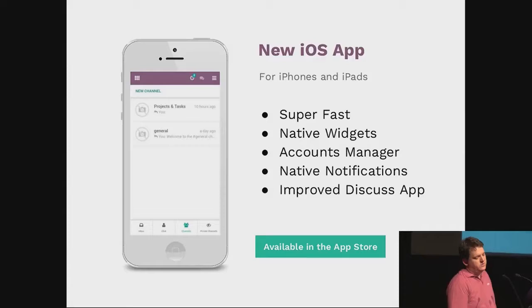And one of the big news is now we just launched a new iOS app. So it's available today on the Apple App Store. It works on version 10 and version 11. It's super fast. It has native widget, account manager. So if you have different Odoo database, you can switch from one to the other very easily. You have native notifications and improved Discuss app, Kanban, swipe, and all the features I've shown you.